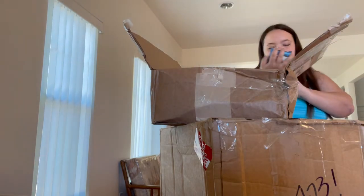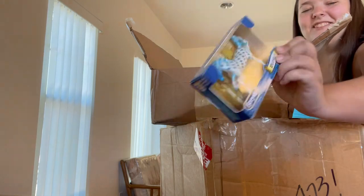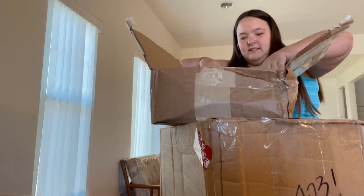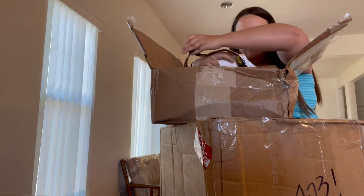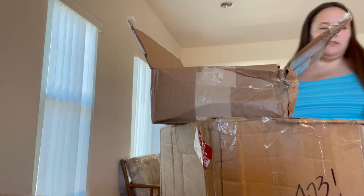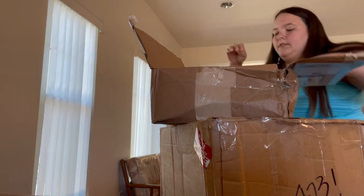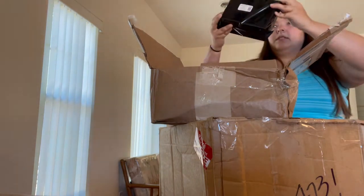First thing I pulled out, I have Whittle's box. He's so cute. I love his little box. That's just stuff that my mom threw in there. Since this came from Arizona, I have no idea what's in here.